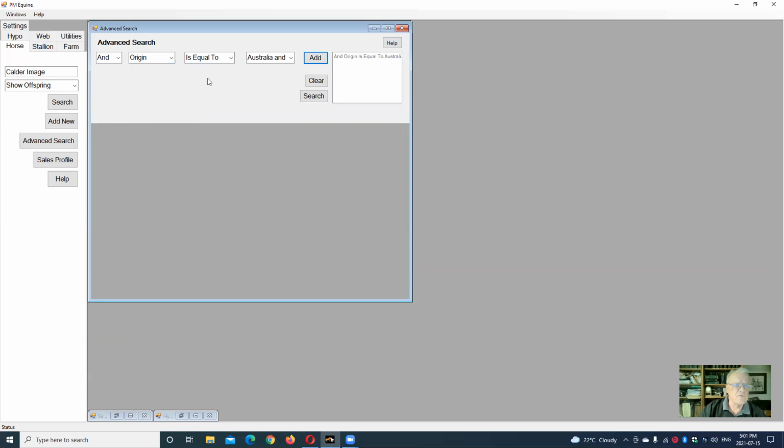Australia, New Zealand origin. Gain equals trotter. And date of birth. I want to get the recent ones, greater than 2010. That'll give me a relatively short list of the best trotters that you've had in the last 10 years. Then you can look down the sire lines and the sires that are responsible for them. And then that'll give you a list of the sires to look at.